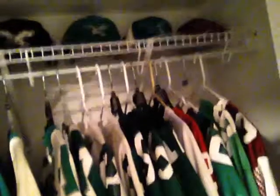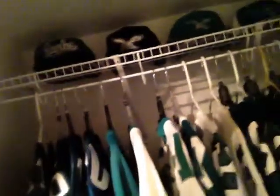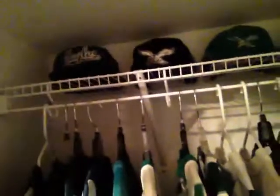Let's go right in there. I'm going to give you guys a good look at this because I'm proud of this. So, as you can see, hopefully you can see it. There it is. There's all the Eagles, and most of it is all Mitchell & Ness. And I got a couple Authentics there at the end. And I got another Eagles jersey there at the end too. Replica Nike Carson Wentz. And then at the top there you see the hats.